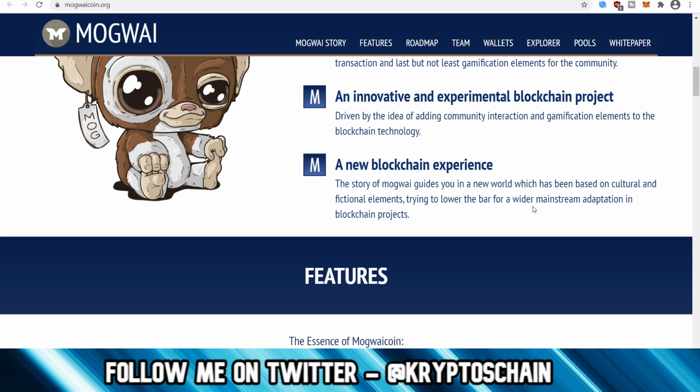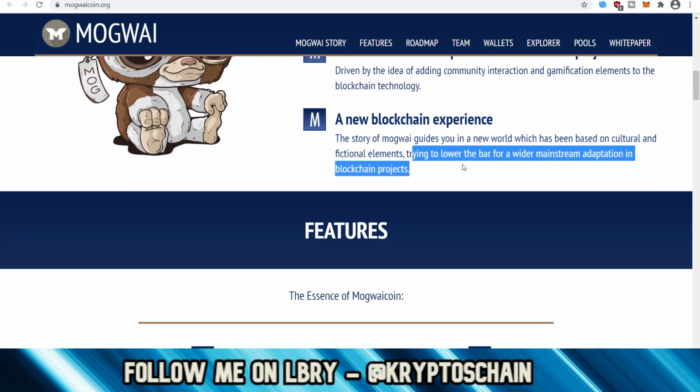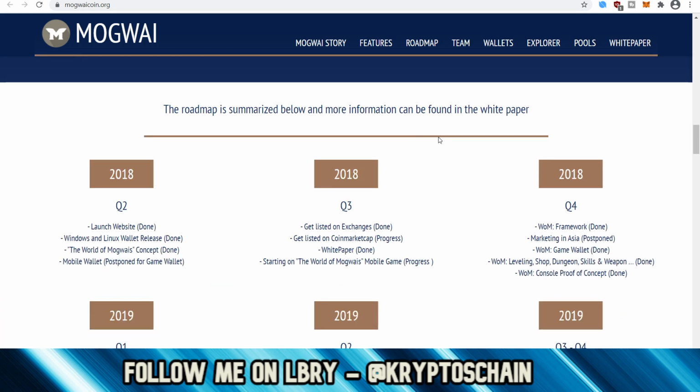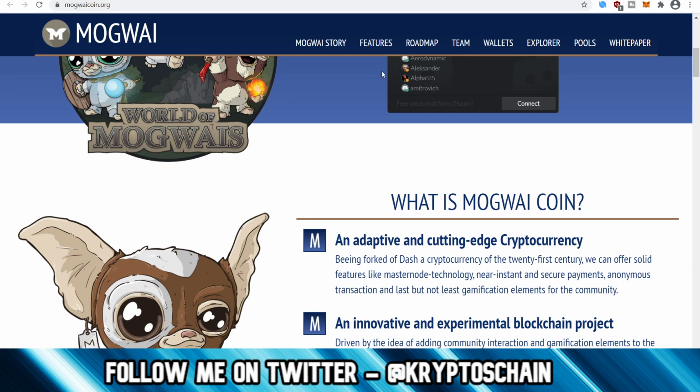So the story of Mogwai guides you into a new world which has been based on cultural and fictional elements, trying to lower the bar for a wider mainstream adoption in blockchain projects. So we've got the Mogwais here, which are part of a game, and we'll look at that on their new website, because this is again the old website, which doesn't have that much information.